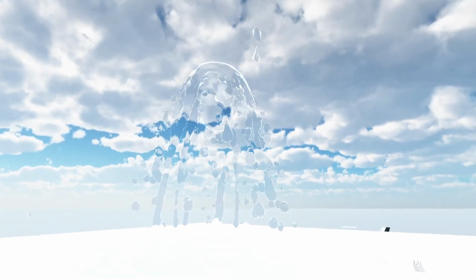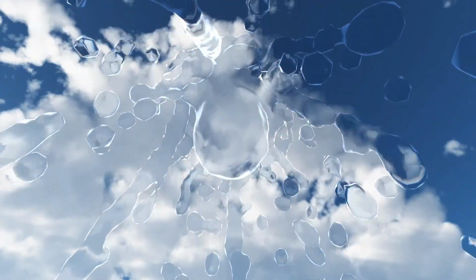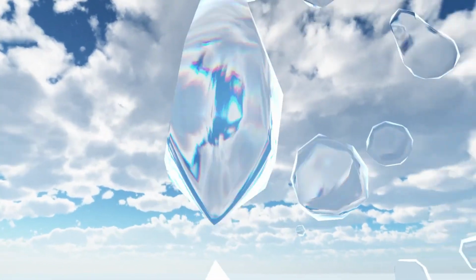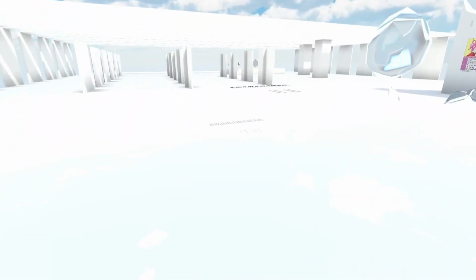This is like a frozen waterfall sort of thing that distorts the background when you look through it. Like you can see how it moves all the clouds around. Very interesting. I have no idea how this sort of stuff works, but it looks great.